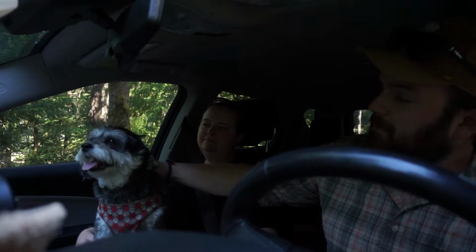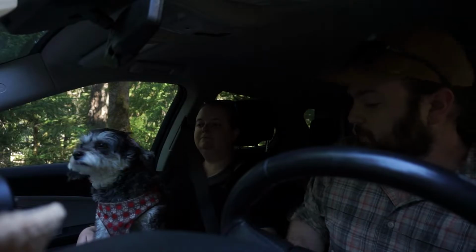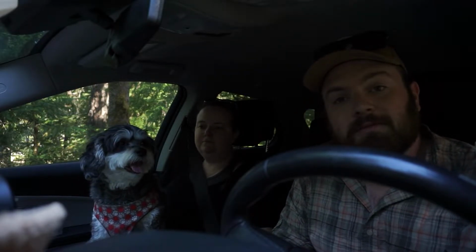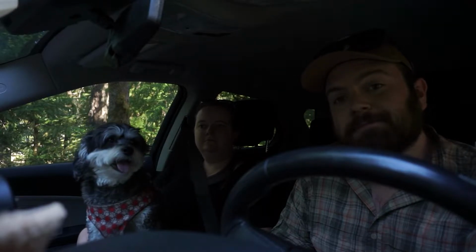But she loves to explore. She loves being outside and looking outside. So I think we're gonna drink our coffee and eat our muffin tops and just kind of explore and see what we come up with today.